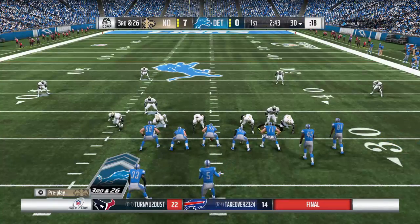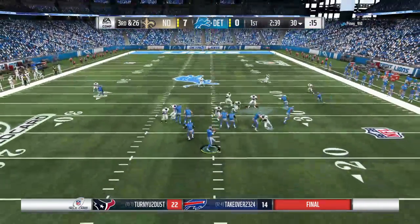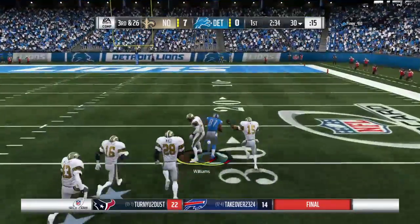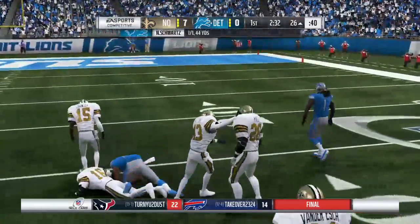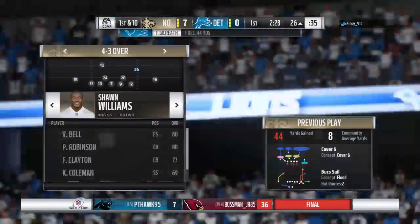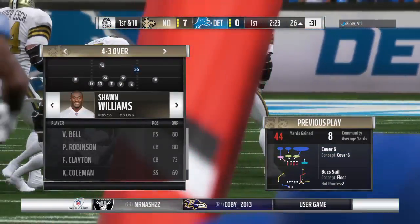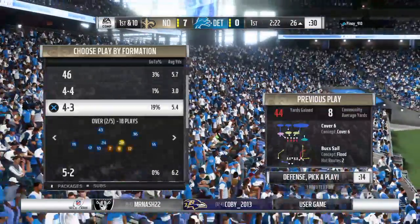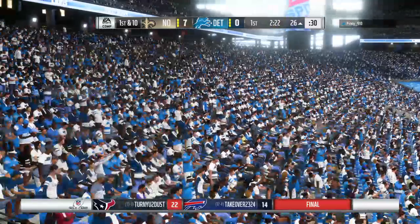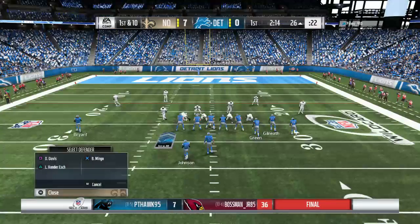Here we go now. Blue 90. Blue 90. Detroit. From the gun, Schwartz. He's going to launch this thing way downfield. And that's caught inside the 35. And all the way down to the 26. A big play on 3rd down for the Lions. 44 yards. So now then, the big play has him all the way inside the 30 now, 1st and 10.